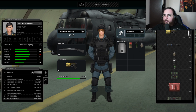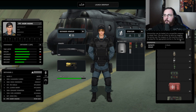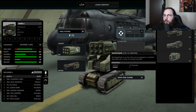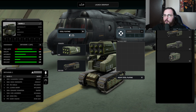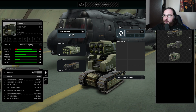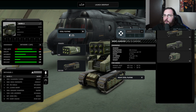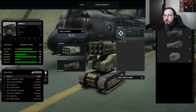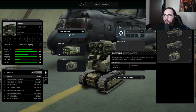That's because of armor, right? And Mars goes with heavy steel plating, that's good then. And the rangefinder, plus 10 accuracy, huh. This is replacing one of the weapons, I guess. Oh, wait a second, there's more stuff here, I didn't even notice. The other rifle is a smoke launcher. Okay, so you need to like replace this, I guess. Yeah, that's where. All right.